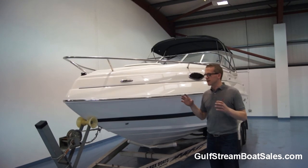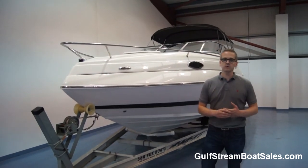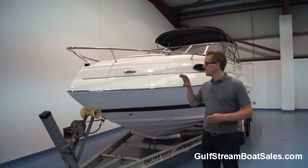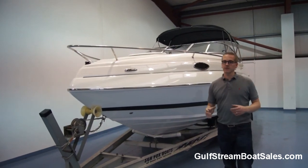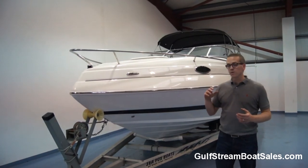It's the type of boat I really like to get my hands on because it's 2008, so it's nice and fresh. But bearing in mind, we all know there's been very few boats sold in the last few years, so it really is a late model boat in terms of what's available on the second-hand market. It's extremely low hours. It's only got 34.1 hours on the engine. And it has been well looked after as well.